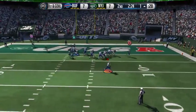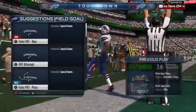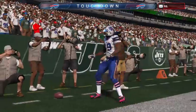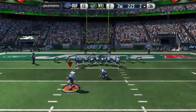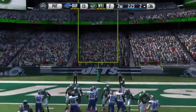Keeps it on the play fake. Stiff arm, touchdown, Buffalo Bills. Well, when your offense goes out there and scores a touchdown to put you ahead, it's got to give a big lift to the defense. They got to get excited and go out there and hold that lead.